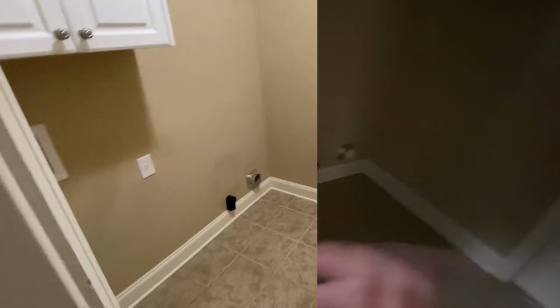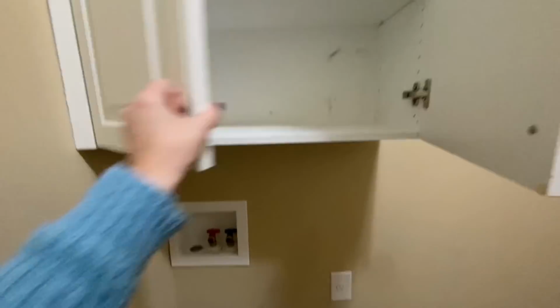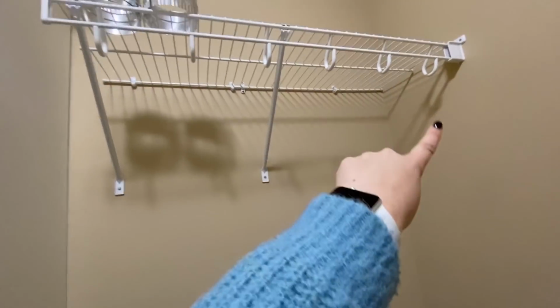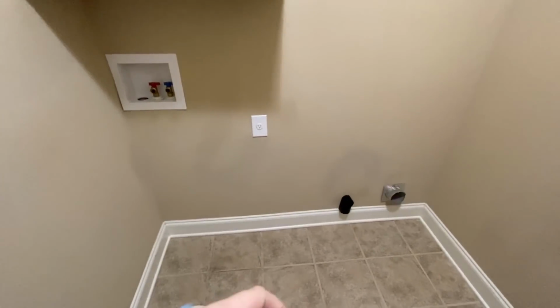I loved this laundry room. It had those little cabinets right there, which is really nice, so you can put anything you want in there, your detergents and all that stuff. And it had little hooks, so if you wanted to hang clothes to dry, you could totally do that. And I was just telling you right here that I was thinking about buying a new washer and dryer.